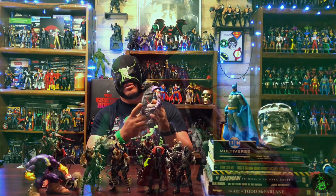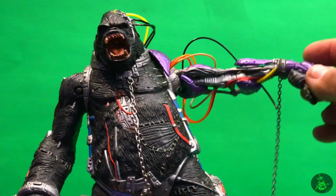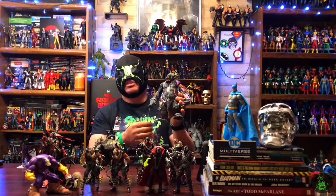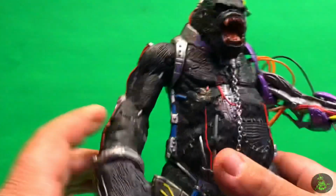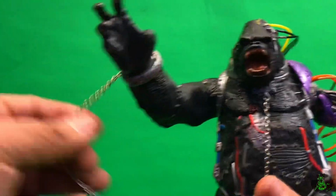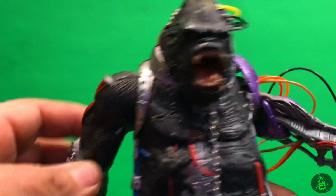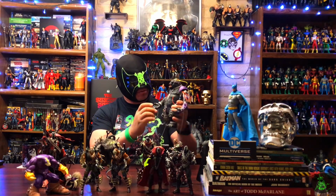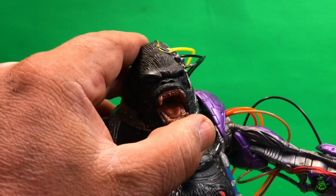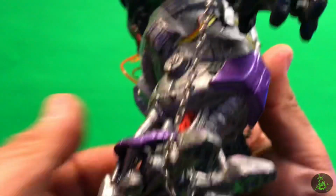Coming in at number 4, I think this is the second or third version of Cy-Gor. Now, this is just an awesome figure. A couple months back, I actually picked this guy up because I had never owned him before, but he's kind of pricey. And this is another one of those figures that looks awesome on the shelf, has tons of detail, tons of color, tons of sculpt work, but is just minimally articulated. Probably about 5-6 points of articulation. But that does not take away that he is some pretty awesome shelf candy.